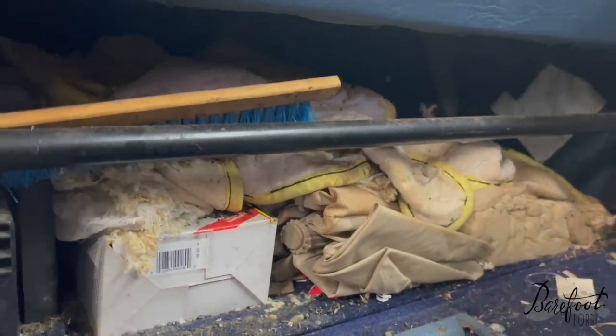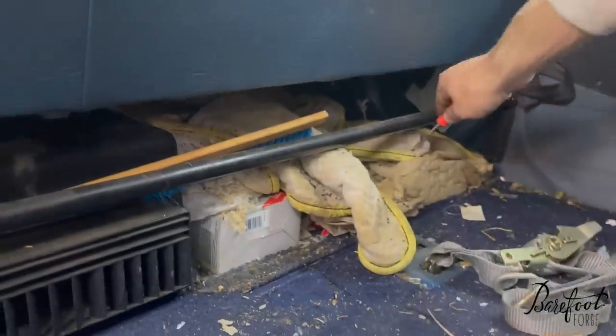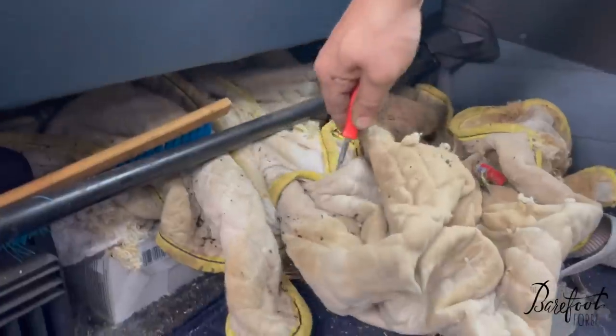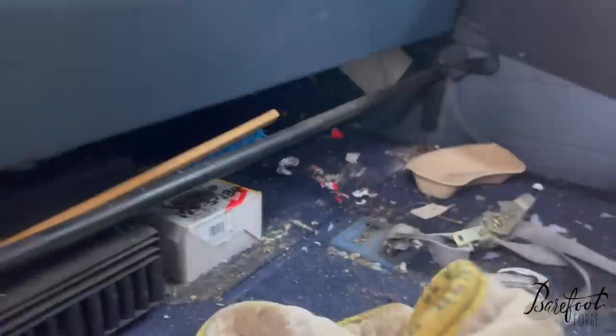What is it? It's where babies get made. The condom? No, it's just, ugh. Oh, it has mice. There's evidence. There's creatures. Oh, yeah, they're in here. Hello? Anybody home? Oh, this is their house.